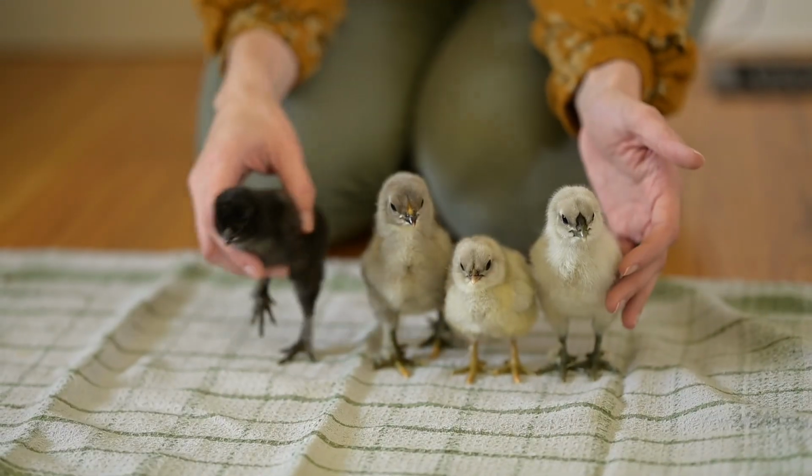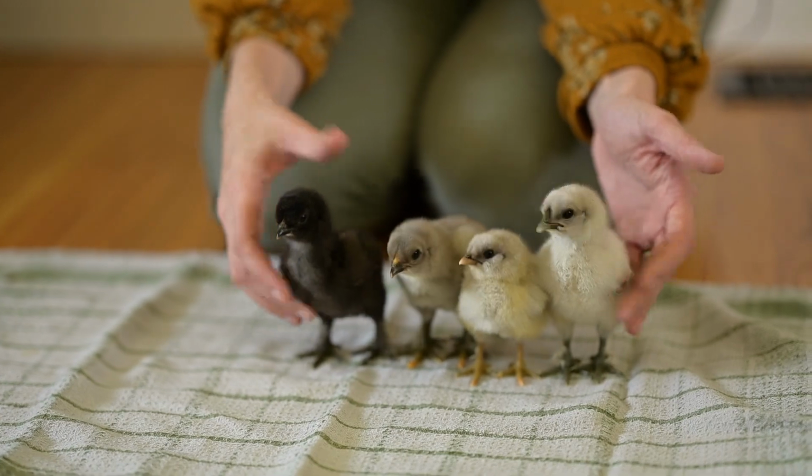So there we go. We had a successful hatch. I hope you enjoyed the journey, and please come back and see them when they're grown up.